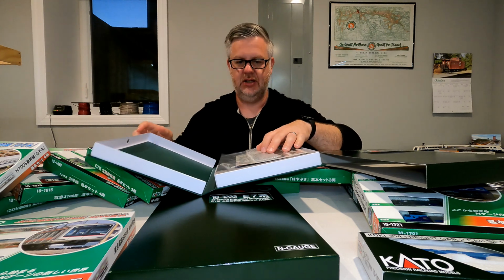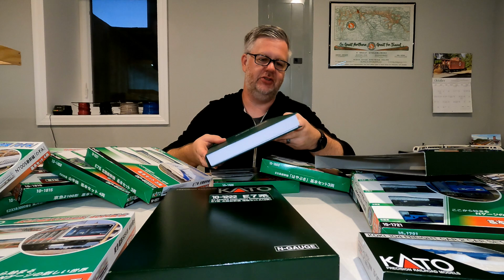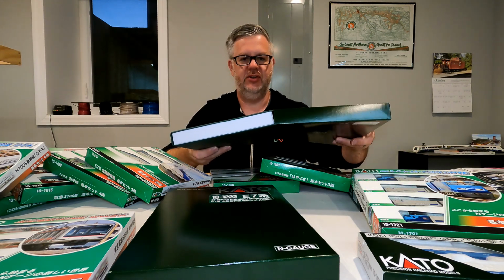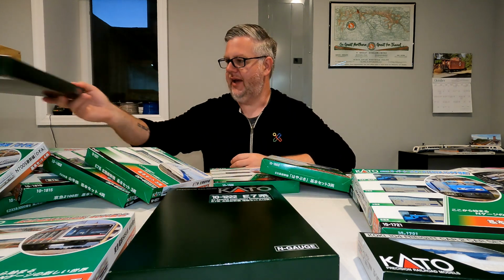Kato do then have an additional 8-car expansion to this, which brings you up to the full 16-car train. And I gotta tell you, it's a trip seeing the full 16 cars running. When I compare it to what I've seen in Europe, where it would be 8 cars, 9 cars, something like that, seeing a full 16-car train running was pretty cool.